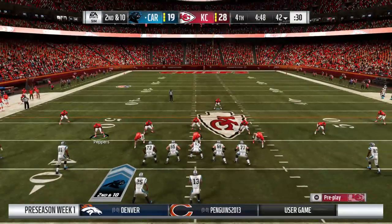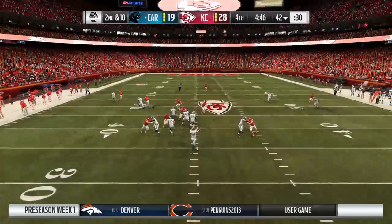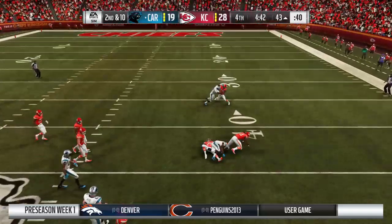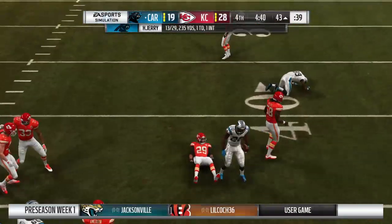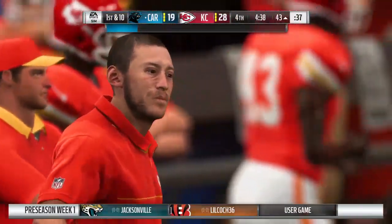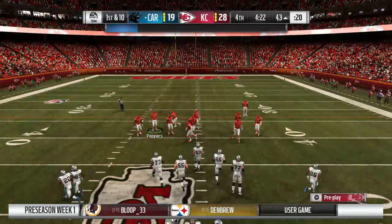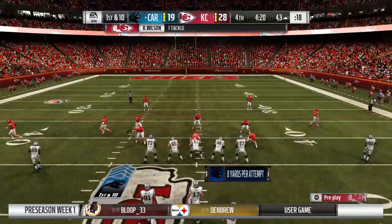All right, here we go. Green. Now he'll look to throw here on 2nd and 10. Throw right side, complete to Williams. And he'll work it across midfield, inside the 45. They give him 14 yards that time and a fresh set of downs.